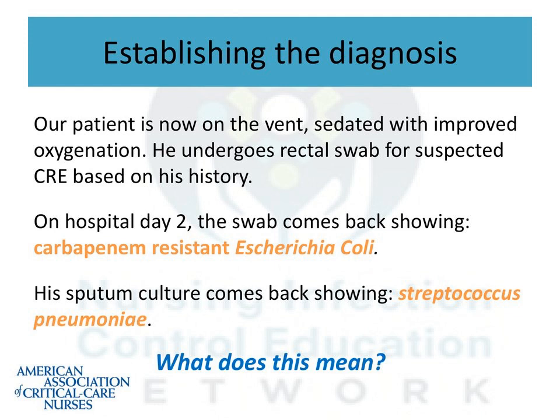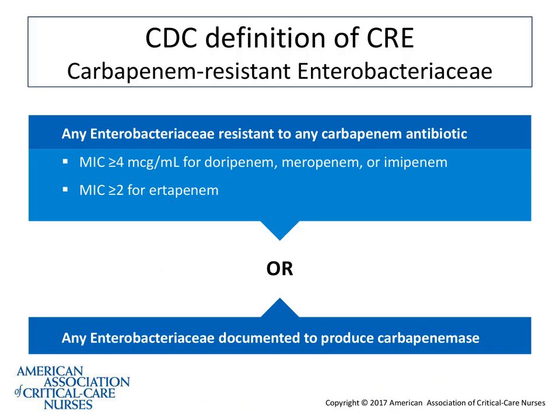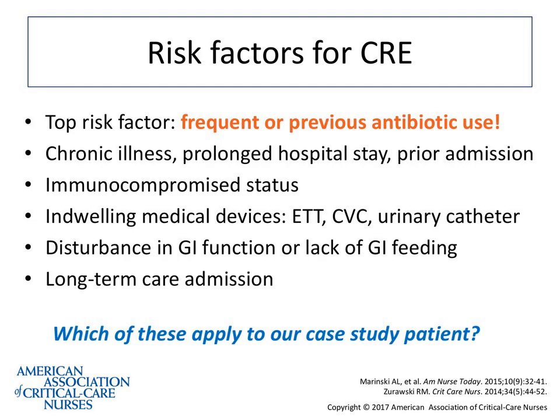So what does this mean? Well, it's kind of good news because he has a very treatable pneumonia. We have a lot of antibiotics that can treat this very common organism. The bad news is that he also has CRE. So what is CRE? Well, CRE, or carbapenem-resistant Enterobacterales, is an infection that is resistant to our strongest antibiotics. You see on this slide that it requires very high minimum inhibitory concentrations to kill bacteria with this resistance. So it's a dangerous organism because it doesn't respond to the treatment tools in our toolbox.